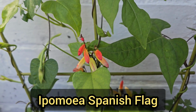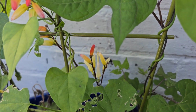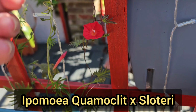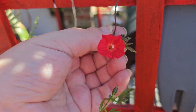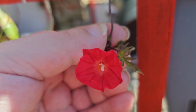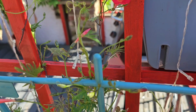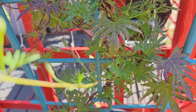I also have these beautiful tiny little orange and yellow flowers called Ipomoea Spanish Flag. And this tiny little red morning glory here is one of my favourites, and I try to grow it every year. I harvest the seeds in autumn, and this year quite a few of my seeds germinated, so I should get plenty of these lovely red flowers growing up this trellis soon.